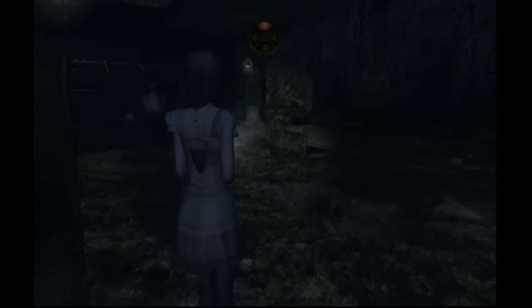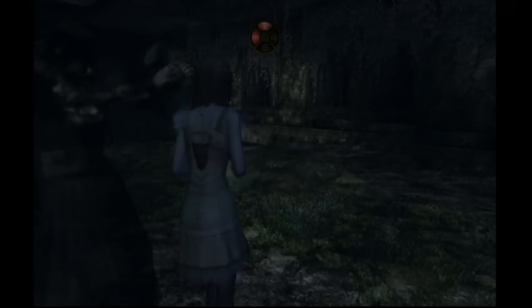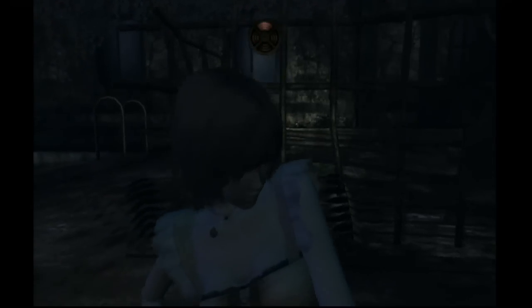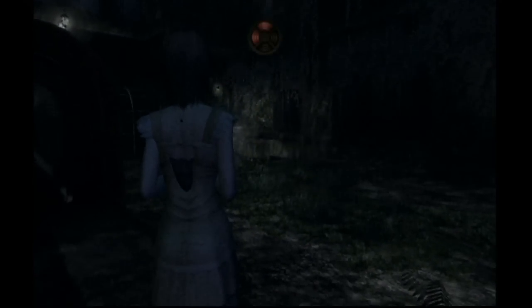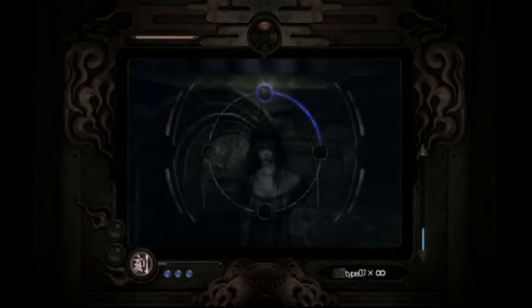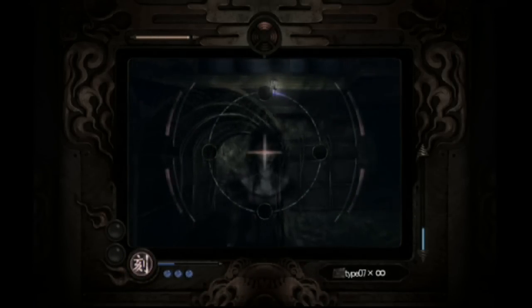The good news is that since we have upgraded our power and the patterns of the ghost aren't too difficult, it's not a terribly difficult fight. Oh, there I went, fell on the ground. You really do have to waggle like crazy, but yeah, since I have managed to power up my camera just a little bit, the fight is a tiny bit easier.